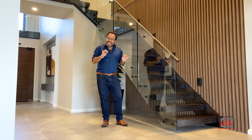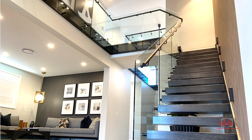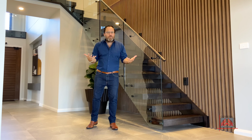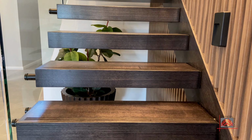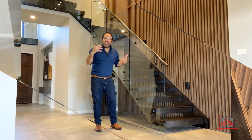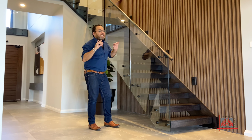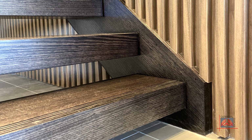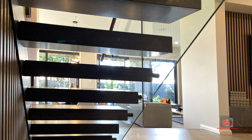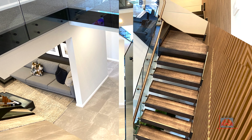But the design of this staircase is all about its location. Right here in the centre of the home there's actually a large void, and that feeling of space led to the choice to have a cantilevered staircase. The timber treads look like they're actually floating, but encased within is a piece of steel, and that's connected to a steel frame that's attached to the wall. The cantilevered staircase design is the perfect choice if you're creating your own high-end home and you're after that wow factor.